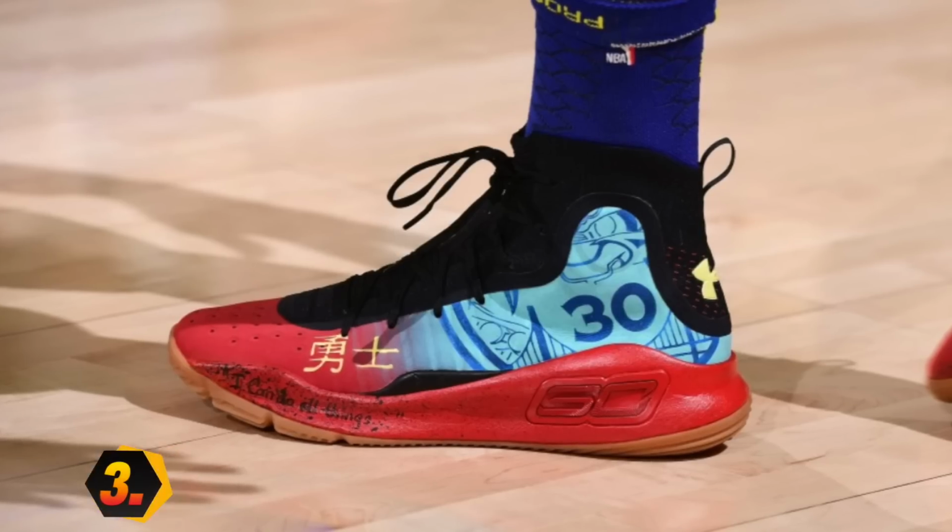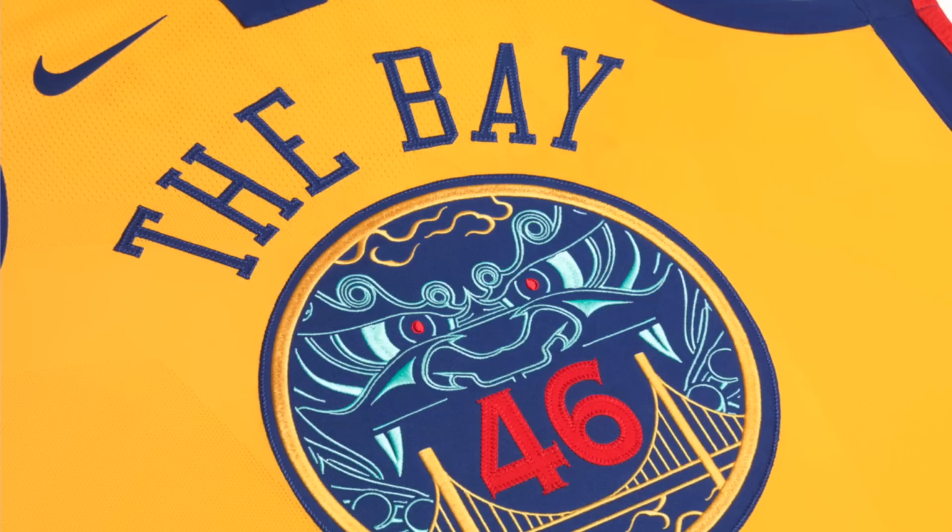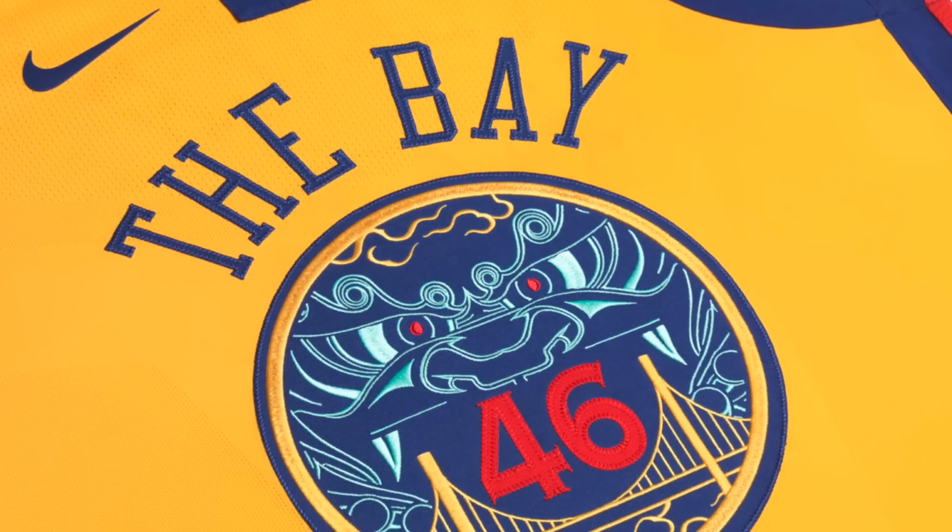Coming in at number 3, we got Steph Curry with the Chinese New Year colorway of the Under Armour Curry 4. Now, this entry marks the second custom in this week's top 5, but this time around, this custom was done by Mosh. Mosh did an Xbox custom colorway of the Curry 4 earlier this season, but this time around, he took inspiration from the Dub City Edition uniforms.